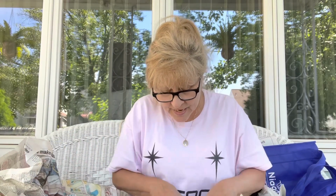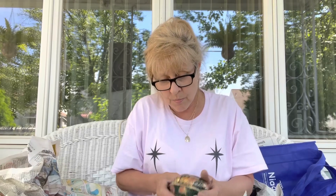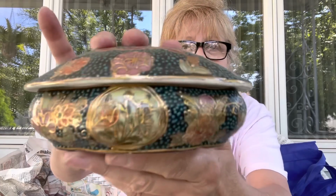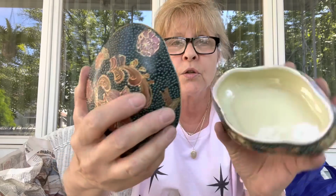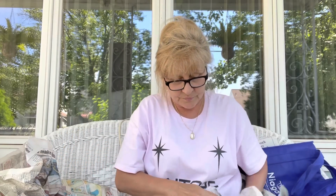Then I got this. I'm pretty sure this is probably considered a type of cloisonné, but I'm not positive. I'm not up on cloisonné, but look at this pretty dish. It's definitely mariage. No, this is mariage. This is not cloisonné. It's gorgeous. Okay, I'm gonna set that over there.